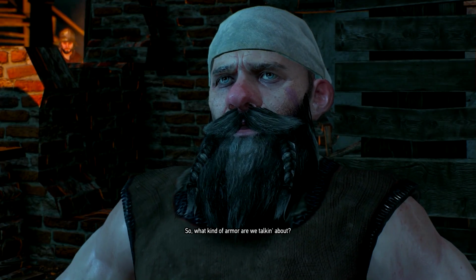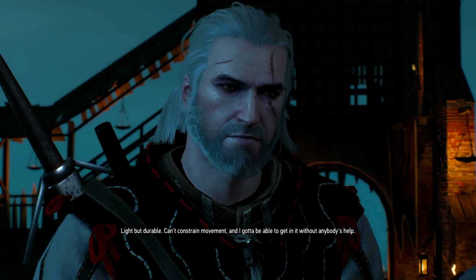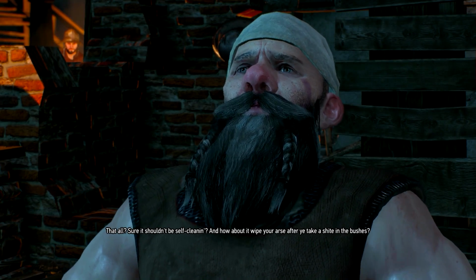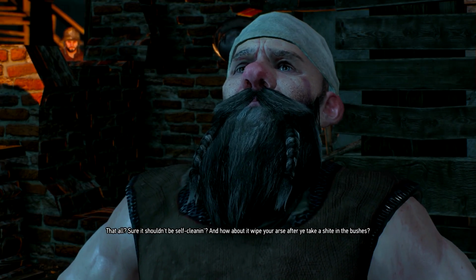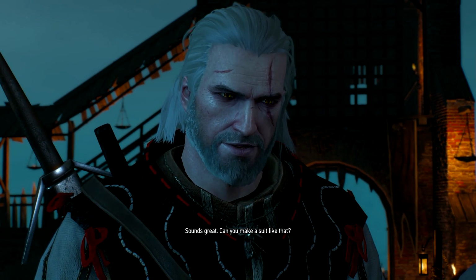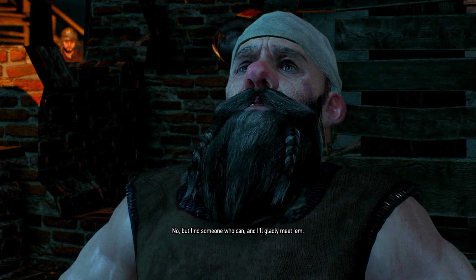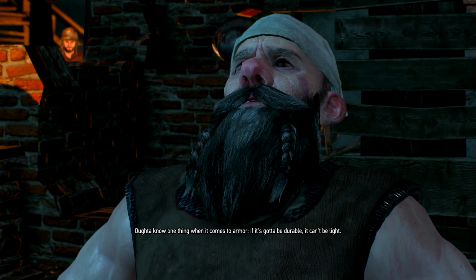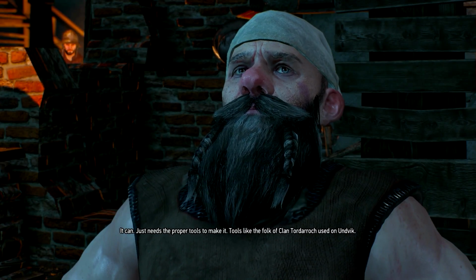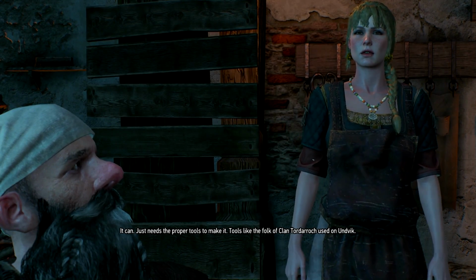So, what kind of armor are we talking about? Light, but durable. Can't constrain movement, and I gotta be able to get in it without anybody's help. That all? Sure it shouldn't be self-cleaning. And how about it wipe your arse after you take a shite in the bushes? Could it? Sounds great. Can you make a suit like that? No, but find someone who can and I'll gladly meet them. Ought to know one thing when it comes to armor. If it's got to be durable, it can't be light. It can. Just needs the proper tools to make it. Tools like the folk of Clan Torderoch use on Undvik.